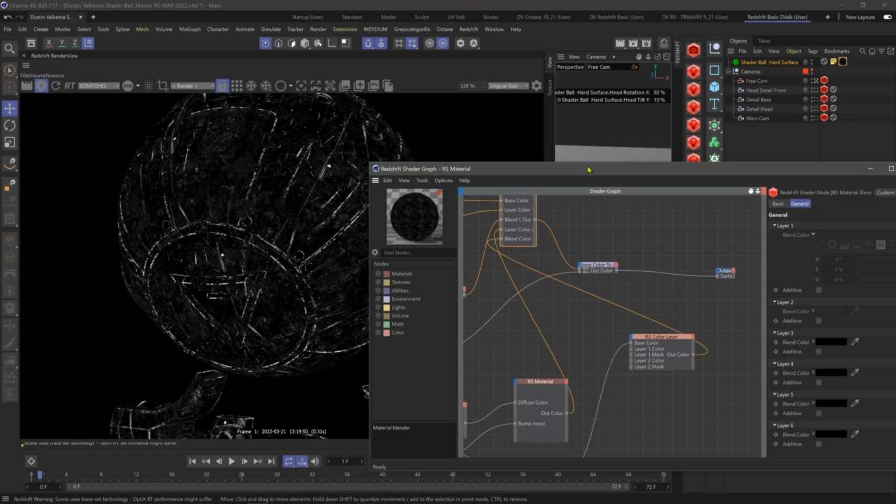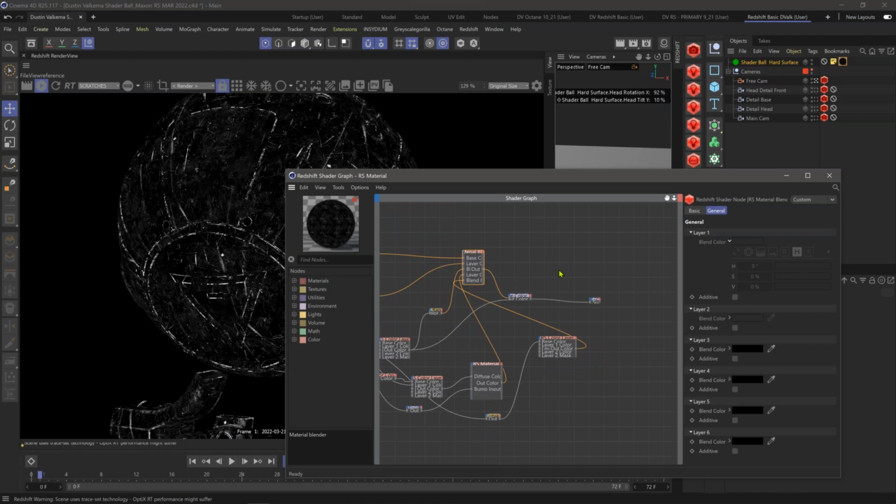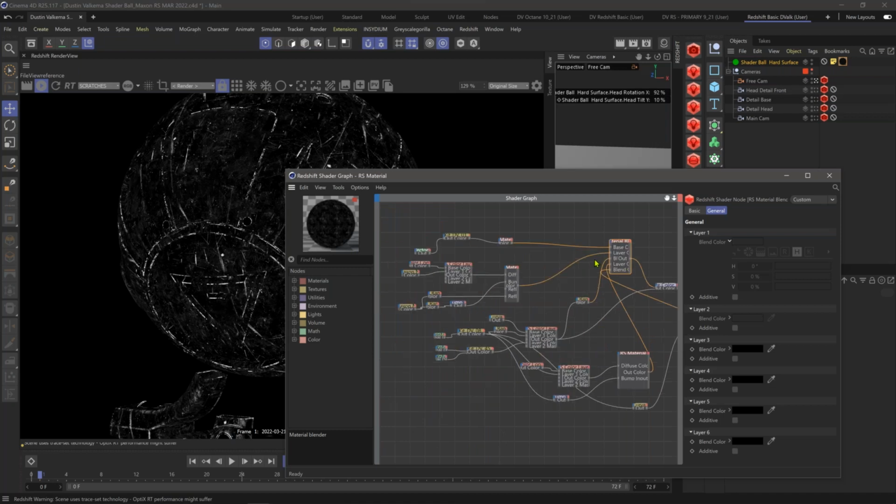So yeah, that's it, I think, for today's session. Kind of walking through the process of building different breakups to the color and diffuse color, and then also looking into reflection and some dirt and grime and material blending and color layering. I think that's it. We made it.